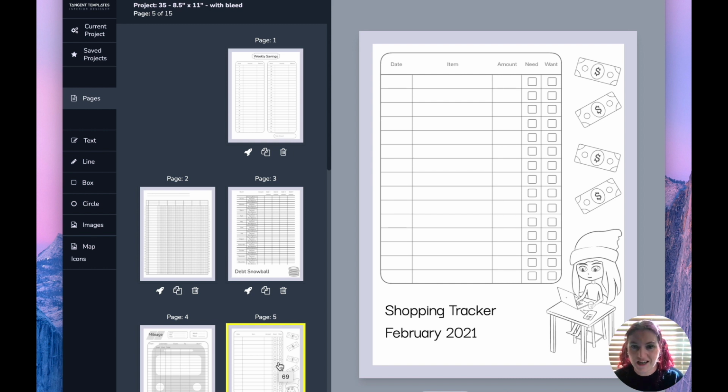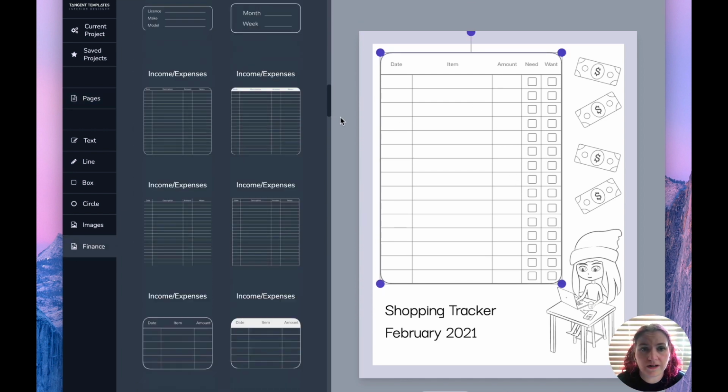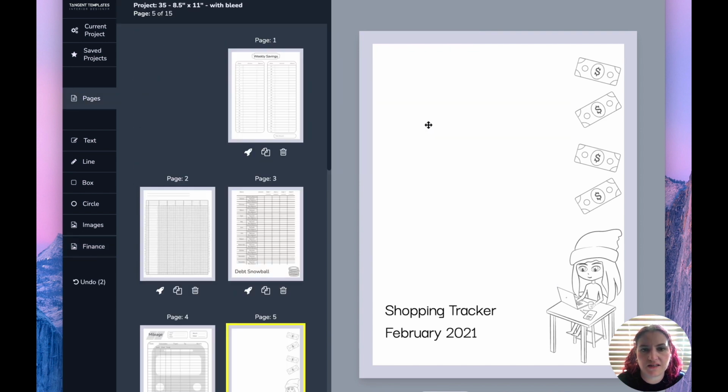Now, the finance pages don't have to be boring. This is kind of a fun page that I put in that you could include in a diary for teenagers perhaps, or young women, or anyone who likes to shop, basically. So that would be me. But this is a shopping tracker page. So this is just one image, and it's actually listed under finance as budget. So there it is. You can see there's several different styles. So I used that style there.